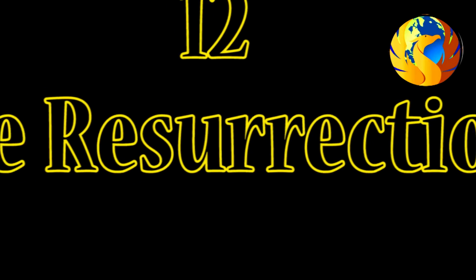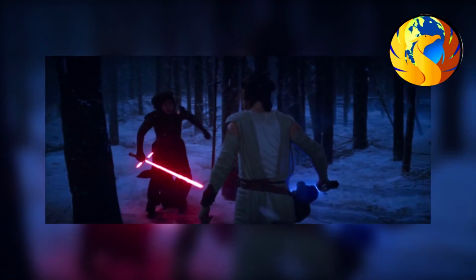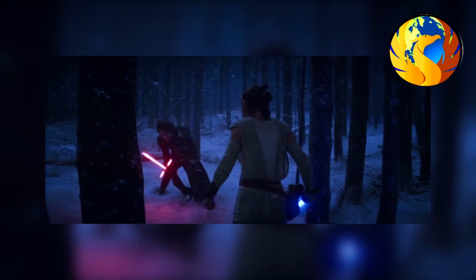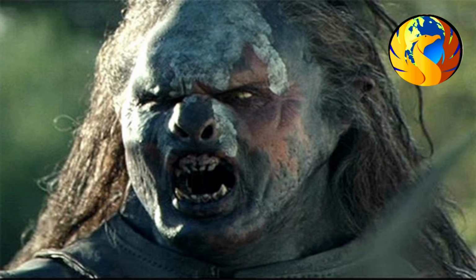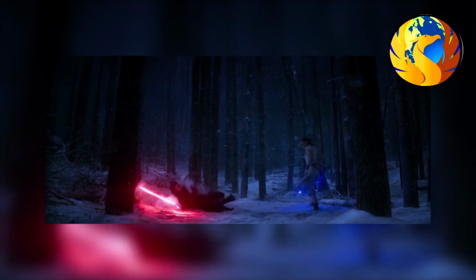Step 12. The resurrection. Rey fights Kylo Ren again. The next step of the hero's journey is the resurrection. This is the climactic scene in which the hero faces the evil enemy and either wins or succumbs to them. It's where the Fellowship faces the Uruk-hai. It's the assault of Yavin. It's Qui-Gon Jinn and Obi-Wan versus Darth Maul. In The Force Awakens, it is the second time Rey faces Kylo Ren.